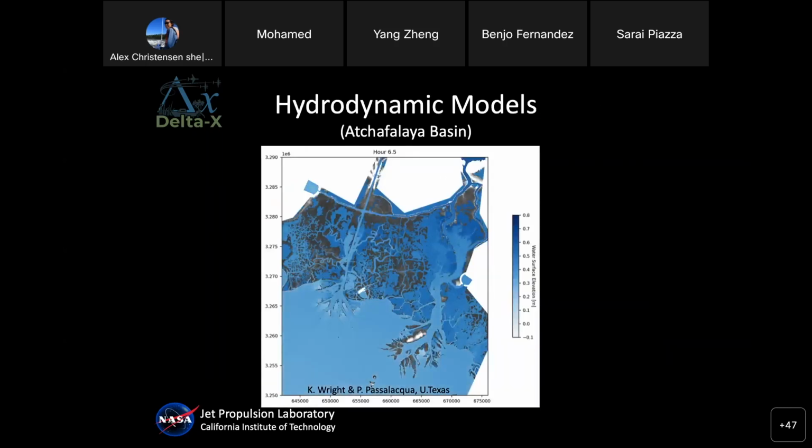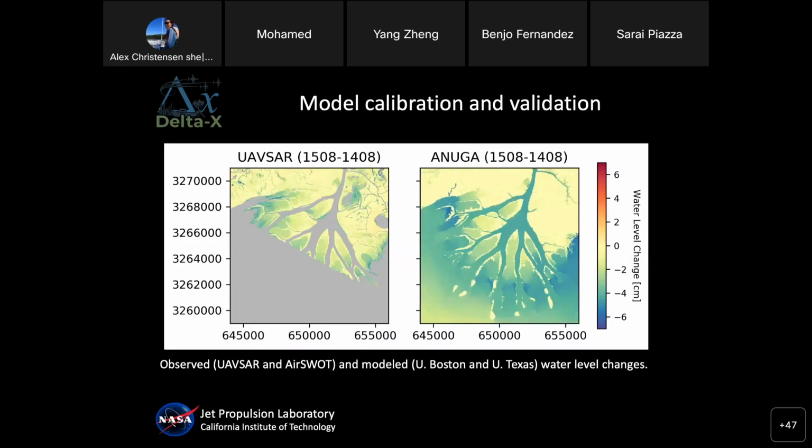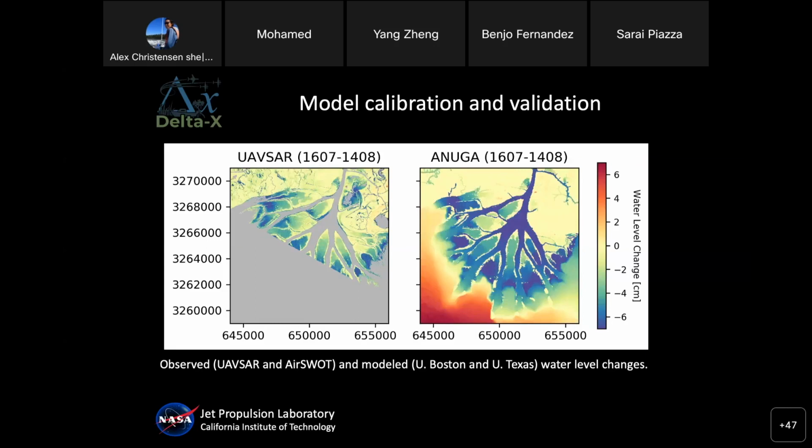So what do we do with all of these measurements? Well, we calibrate hydrodynamic models. Here's an example of a hydrodynamic model implementation that was developed by University of Texas. And we are comparing these models to make sure that they're okay with the remote sensing measurements. And here is one example. On the right, we have the model implementation. This one is using ANUGA, an open source hydrodynamic implementation. And on the left, you have a comparison with UAVSAR. So this is how we calibrate our hydrodynamic models, by comparison with the remote sensing and in situ data.